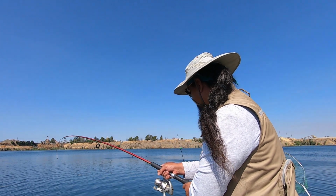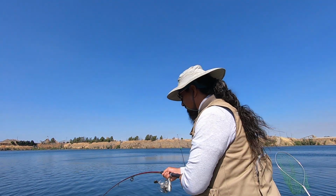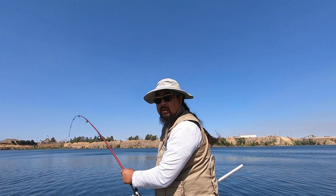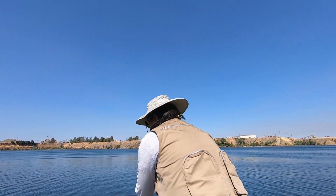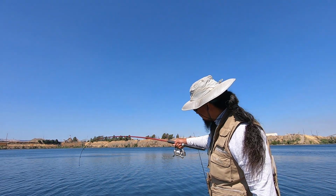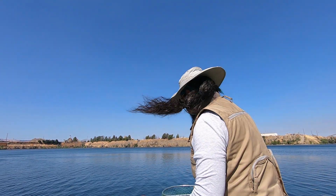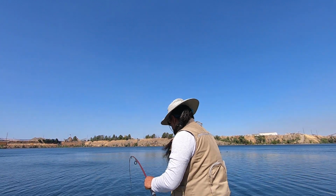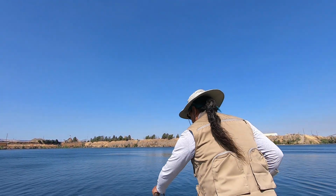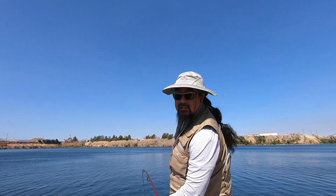Very nice one. I'm gonna let it get tired and then we can go ahead and show it off. It's a beautiful catfish. Looks like it's getting tired. Wow, it's super nice. Good fighter though, good fighter. You see that? Pole's bent. Here it comes, here it comes. It's kind of windy, so I gotta wait till it gets tired. Still not tired.